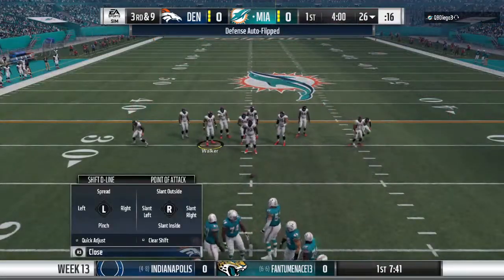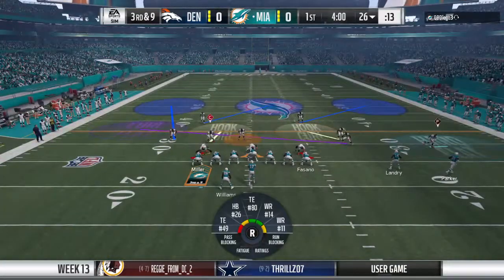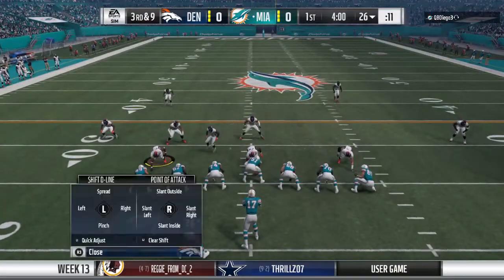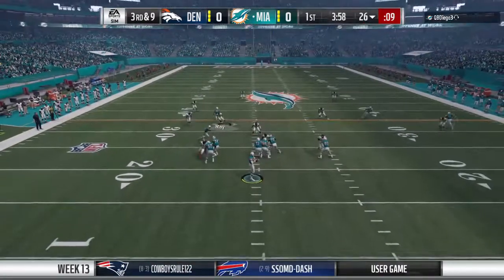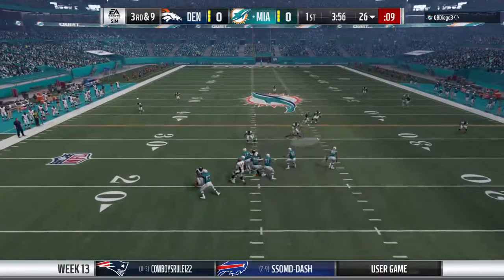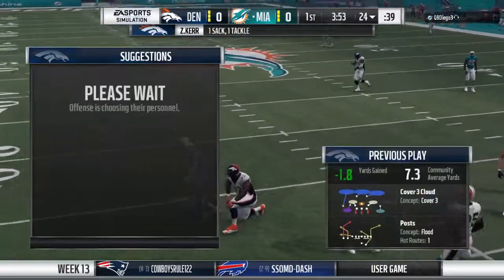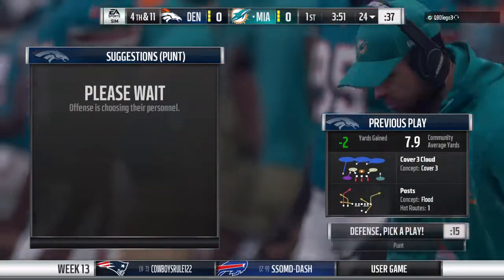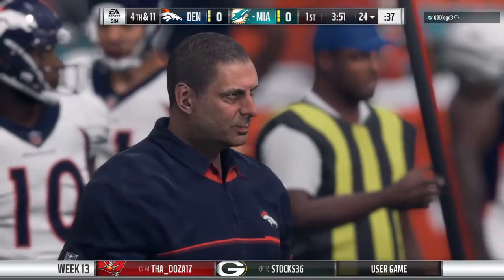And on 3rd down, a nickel formation here defensively. Throwing on 3rd down, Tannehill. He'll be brought down by the Broncos. It's a sack. Zach Kerr able to drop him for a loss of 2, and that'll bring up 4th down.